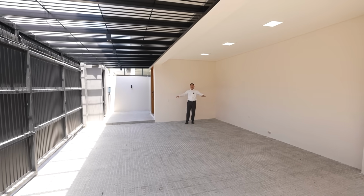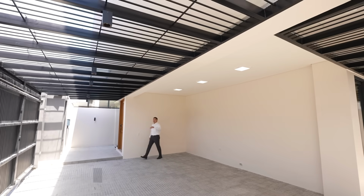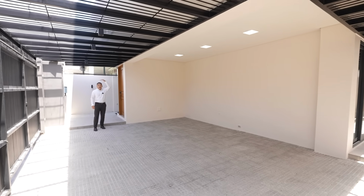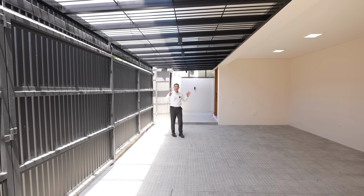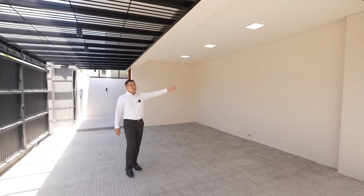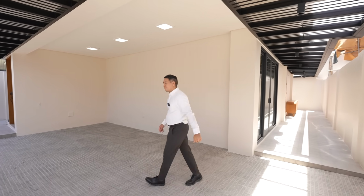Let's begin with the parking area, which can accommodate about 2 to 3 vehicles. A nice aspect of the design is it's already completely covered, and you even have additional lights here to showcase your vehicles quite nicely in the evening. In addition, you have access here towards the service areas of the house. You also have an access door here towards your kitchen space.